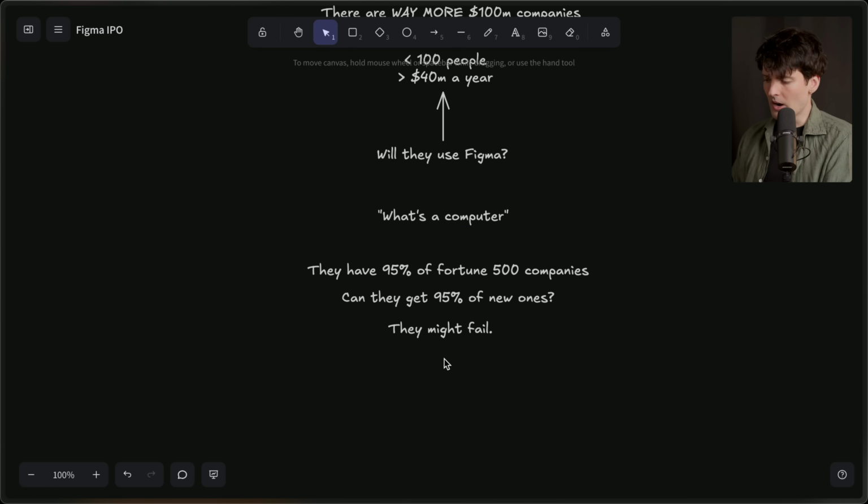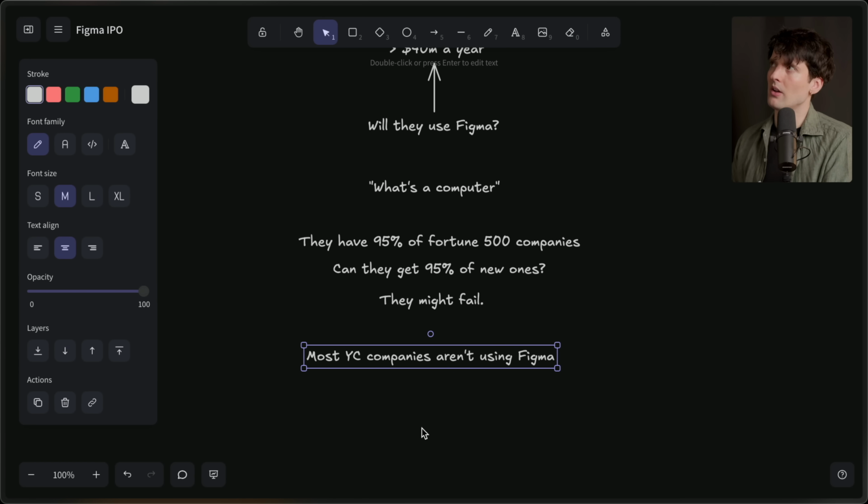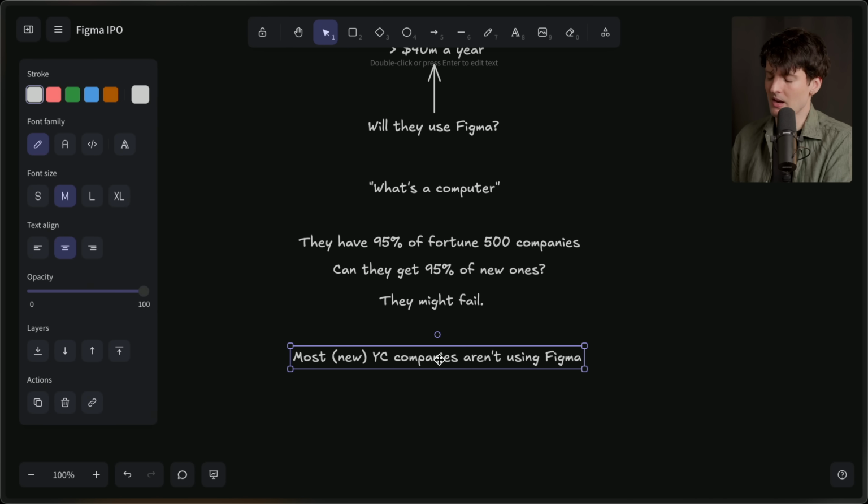And I'll tell you, when I talk to YC companies, most of them aren't using Figma. I'm thinking through, I don't know of any of the YC companies that I talk to regularly that are using Figma. So I'm not as sure about that. Meanwhile, over 90% of YC companies are using Cursor. It's kind of nuts. There's a huge shift there. I should specify most new YC companies. When I say YC companies, I'm talking about recent batches, because YC has a bunch of new startups that come through every 3 months now.